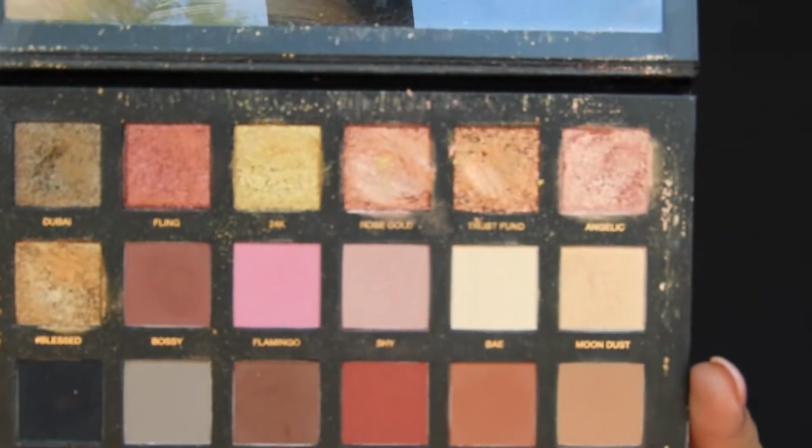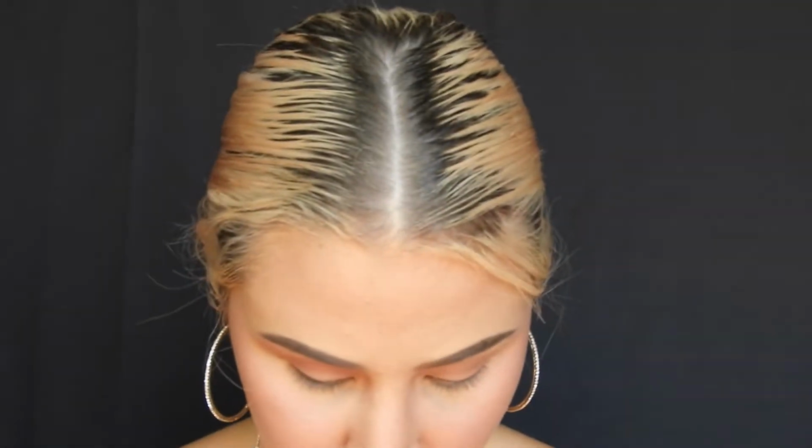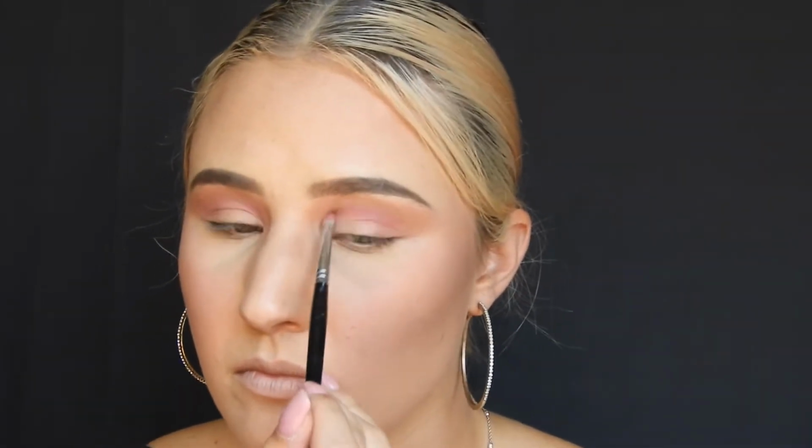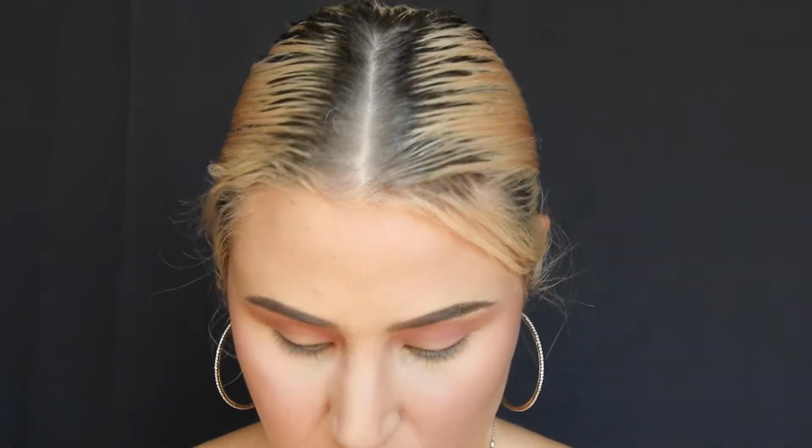Okay, so I'm just going to darken up my crease a little bit. I'm going to use the colour Flamingo. It's that bright pink colour there. And just a small little round brush. I'm just going to darken that up a little bit. Just going to blend that out a little bit with a fluffy brush and a little bit of that product on there.